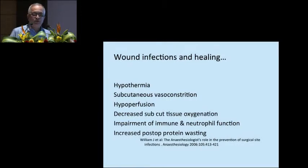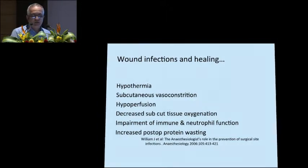Probably because hypothermia causes subcutaneous vasoconstriction, there is hypoperfusion, decreased subcutaneous tissue oxygenation and neutrophil migration, all those things, including suppression of the immune response. So all these things are factors in the first 4 hours following surgery, when your infection sets in, and that is the reason in this paper about anesthesia's role in preventing surgical site infections, they have highlighted the role of normothermia in the immediate post-operative period as well as antibiotic prophylaxis in the perioperative period.